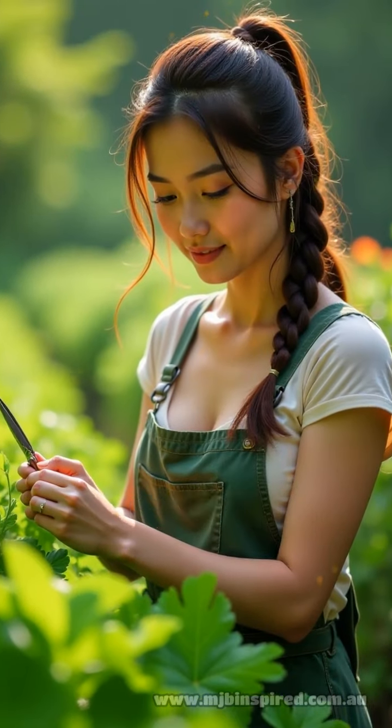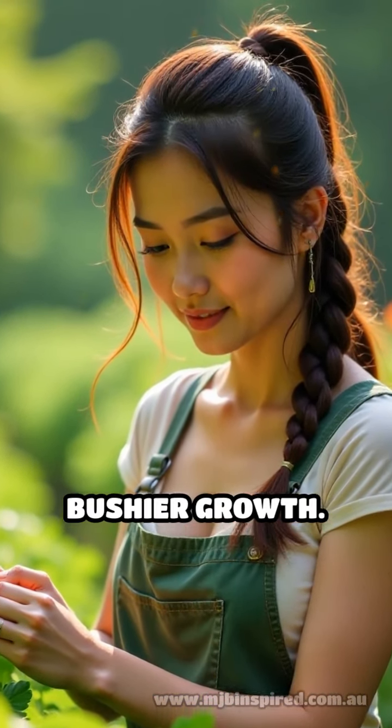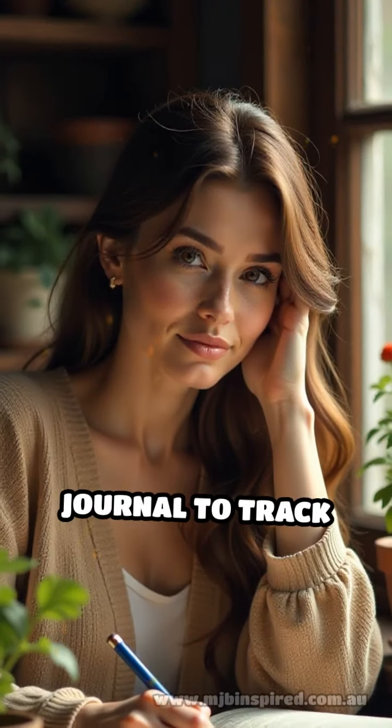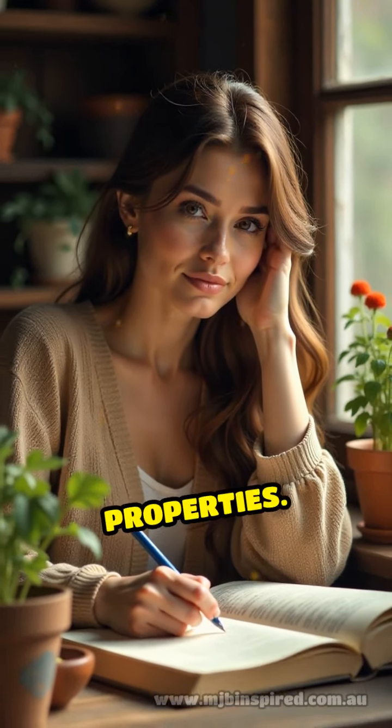As your herbs mature, harvest them thoughtfully. Cutting stems encourages bushier growth. Drying harvested herbs can prolong their shelf life, allowing you to create your own teas, tinctures, or salves. Consider keeping a journal to track the effects of each herb, enhancing your understanding of their unique properties.